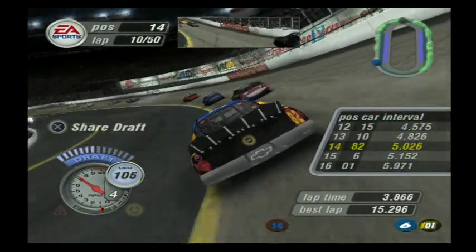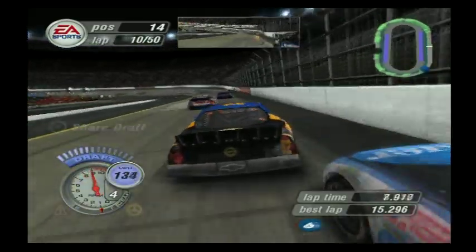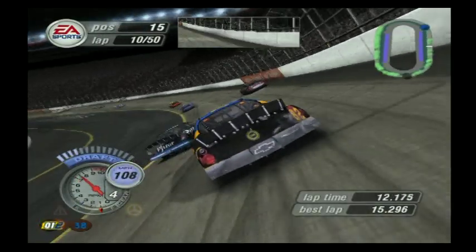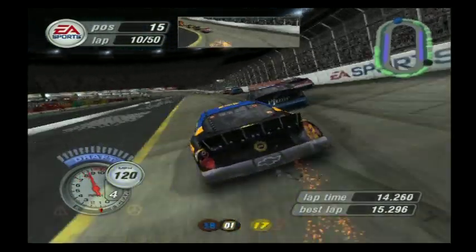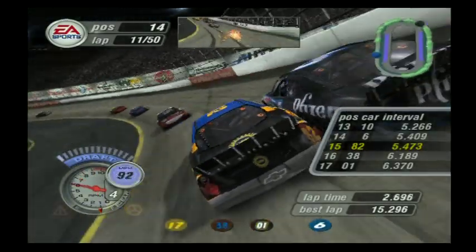Johnny Benson and his Pontiacs right there in 13th. Already 10 laps in tonight. Oh, Martin, we're going to come across the nose there. Oh, lordy, lordy, lordy, that could have been very bad. We're going to try to cross over on Martin here. There we go. Sorry, Martin.